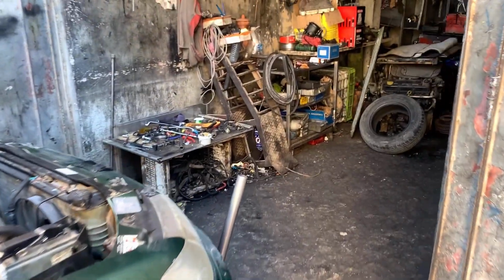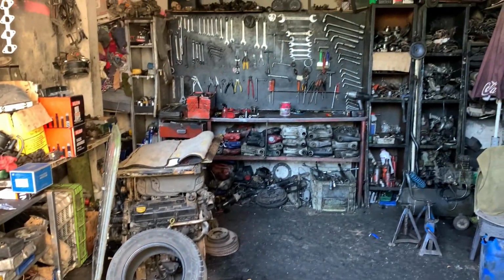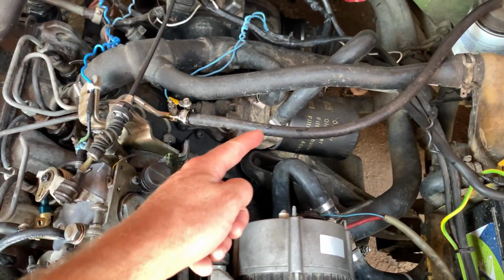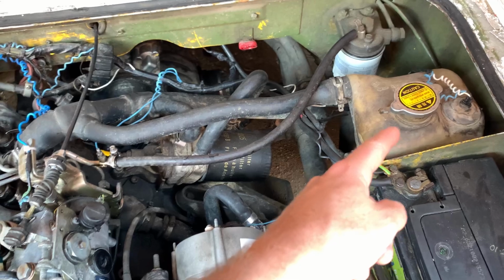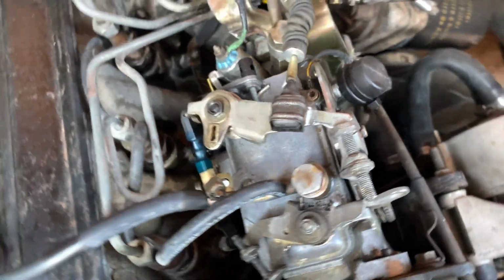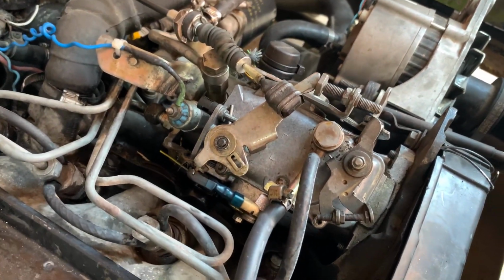The guys that had dismantled my entire gearbox and engine worked out the back of this tiny workshop. It was just incredible. So we've changed the oil filter here, we've changed the fuel filter here, we've changed all the liquids. This fuel pump has had a service. You can see it's totally clean and tidy. So that's been done.